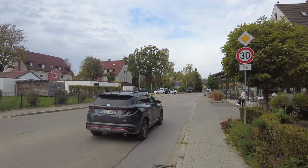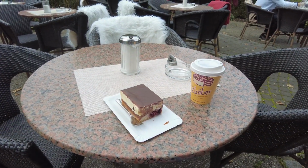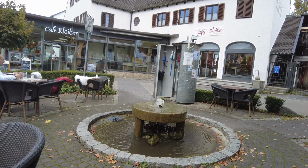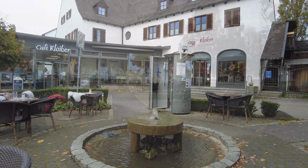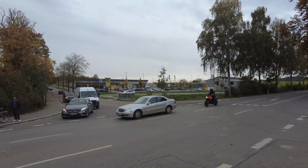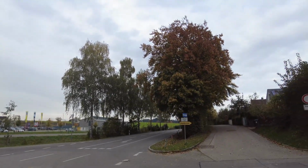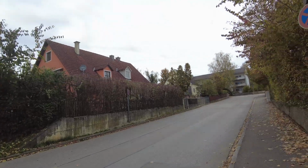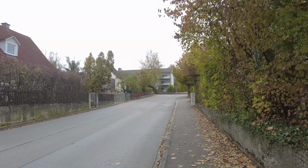Now here comes the cake. It was okay. Not too good, not too bad, but in the ambience with this little fountain in front of the cafe, this was a pretty nice spot to be. Alright, let's go on. A few meters further down the road, the supermarket here on the left-hand side, and I really enjoyed the fall colors. This was absolutely fantastic. I'm already on my way back to the station.